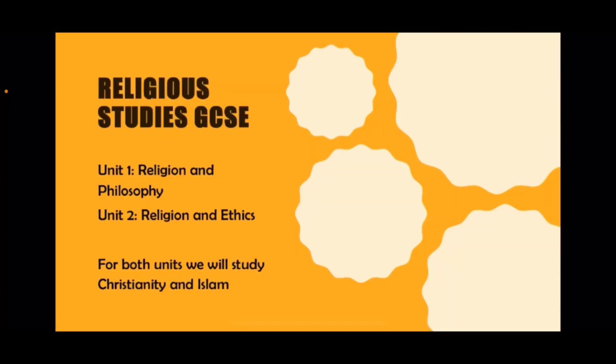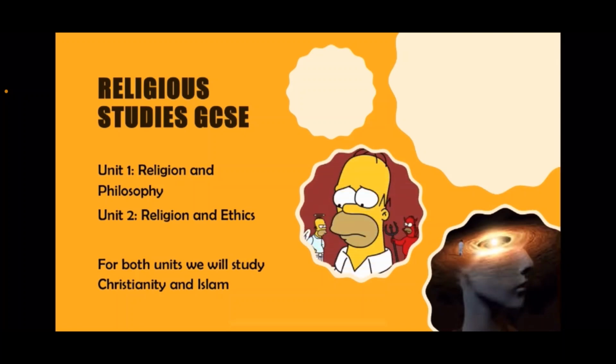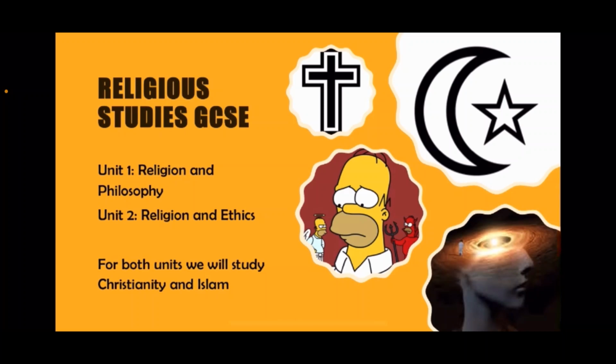The GCSE itself is comprised of 2 units. Firstly, there's religion and philosophy, an in-depth look at human responses to age-old questions around the nature of the universe and the existence of God. And secondly, we have religion and ethics, which takes a journey through moral dilemmas and ethical problems in our world. For both of these units, you will look at Christianity and Islam, and will be assessed with 2 short exams and 1 long one at the end of year 11.